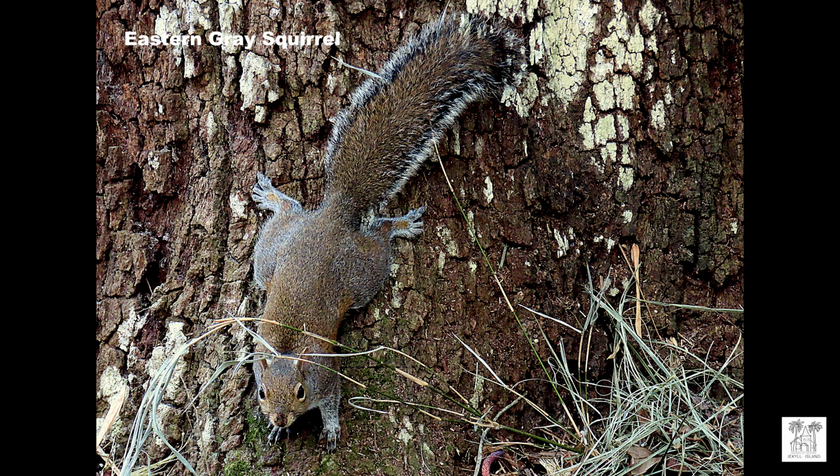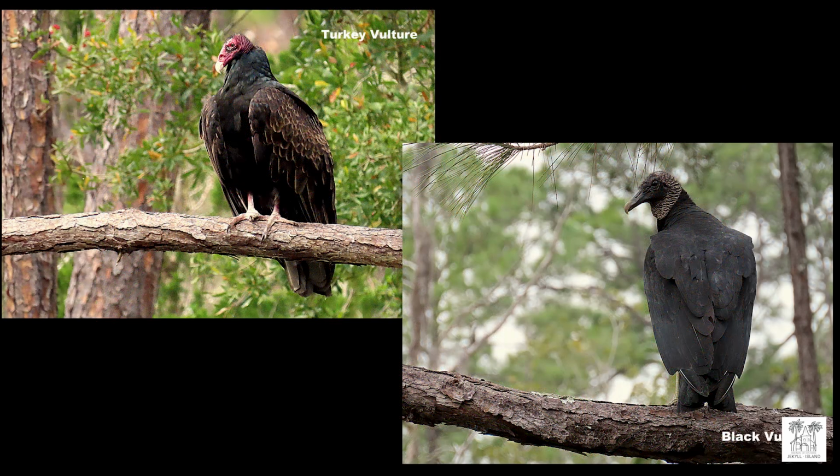While they're not the most beautiful bird, the vultures are quite useful. Vultures help the environment by eating dead animals, which helps prevent the spread of disease and returns nutrients to the soil. The turkey vulture, there on the left, and the black vulture are the only two species of vultures in Georgia. Turkey vultures usually weigh about 5 pounds with a 6-foot wingspan. The black vulture is a little bit smaller.